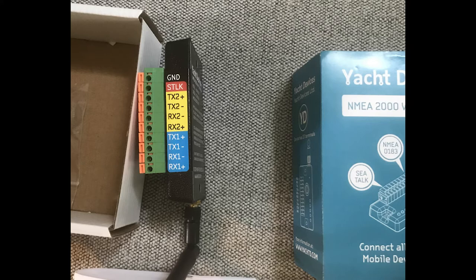Well, that's the unboxing. I'm pretty excited. Can't wait to get this out to the boat, hook it up, and see how it works. So if you want to learn more, tune into our next vlog and we'll see what happens.